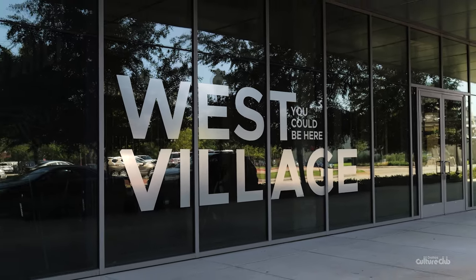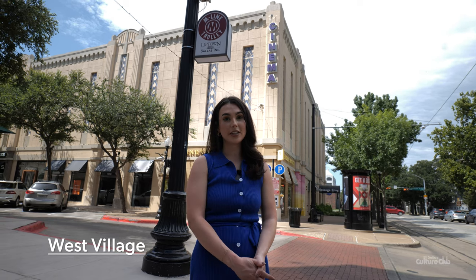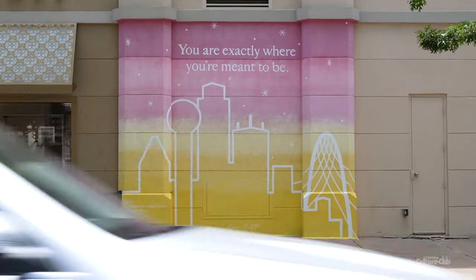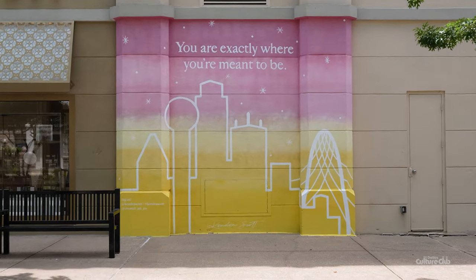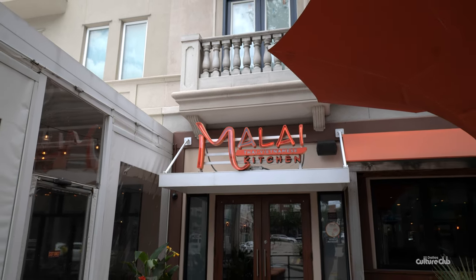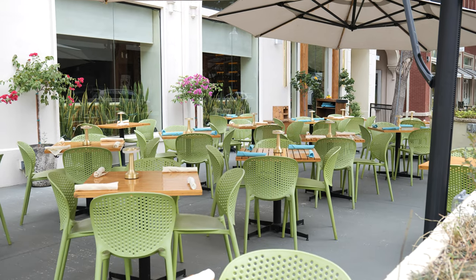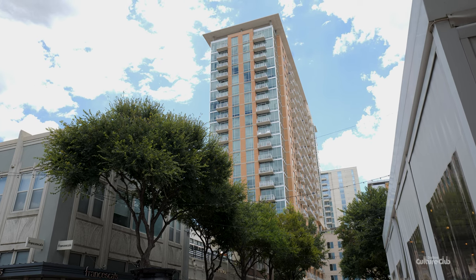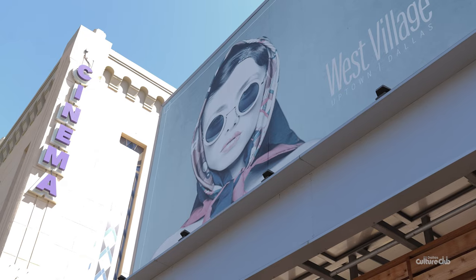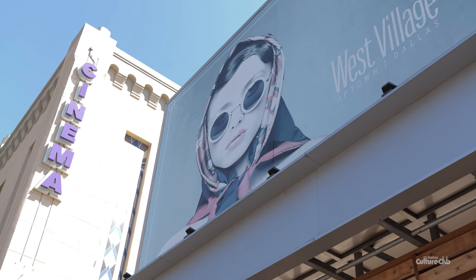We are at the West Village stop on Cole Avenue. If you're not familiar with West Village, it is filled with restaurants, shops, and entertainment. So just to name a few, there's Malai Kitchen, which is Thai Vietnamese fusion and one of my personal favorites. We have Crew Wine Bar, Namo Sushi, and there's also the Violet Crown Dallas Theater, which is a boutique style theater.